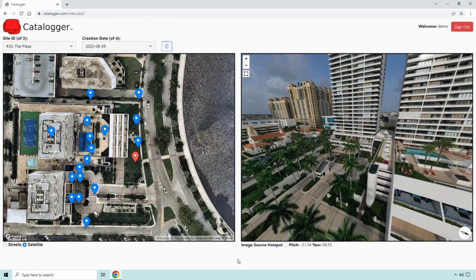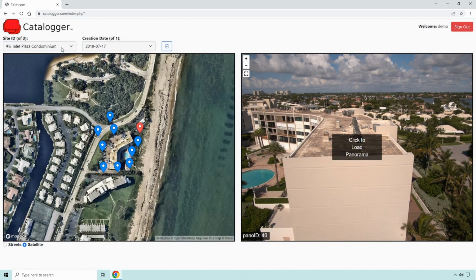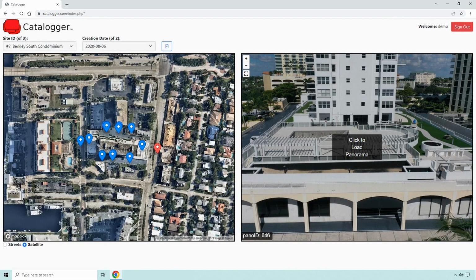Introducing Cataloger, a cloud-based content management system for site survey images. Cataloger automatically organizes your drone-acquired images using metadata, maps, and panoramas, making the original high-resolution images easy to find and share. Let's take a look around.